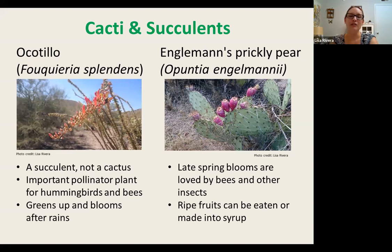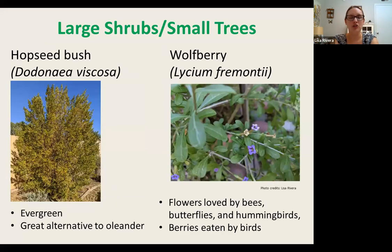And then the Engelmann's prickly pear, kind of another icon of our area. Come this time of year, it has these beautiful fuchsia fruit on it, which you can eat carefully. They've got a lot of cactus needles in them, but if they're prepared properly, you can consume those or make a syrup out of them. All right, and now moving on to large shrubs or small trees.